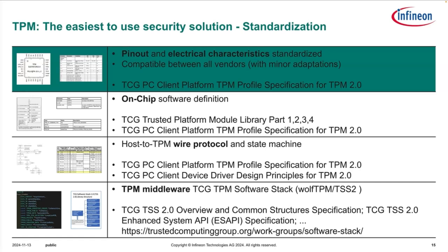As I said, the pinout and the electrical characteristics are standard, defined by the TCG. You can read everything about it in the PC Client Platform Profile specification. Here we have the same pinout, the same voltages. So maybe if you purchase a TPM from Infineon, you could replace it with another TPM from Infineon or maybe from one of our competitors. It's the same. We have the on-chip software definition, that's the next layer, which defines which functionality we have on a TPM.